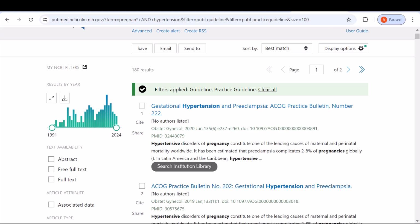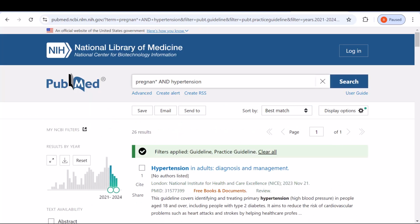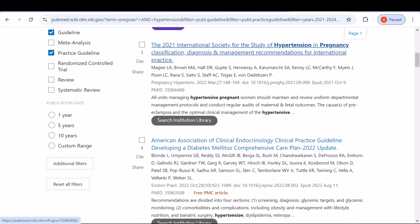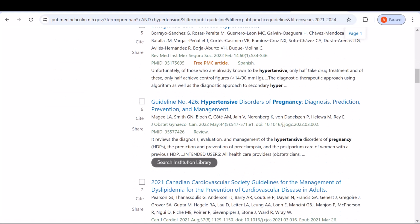So I can use this neat slider here on the left, and I'm going to pull it all the way to, let's say, 2020 or even 2021. And then that limits only to 2026, so that is more manageable. And if I go through, you can already see that I have a 2021 International Society for the Study of Hypertension in Pregnancy. That looks very relevant. Guideline number 426, Hypertensive Disorders of Pregnancy, Diagnosis, Prediction, Prevention, and Management.